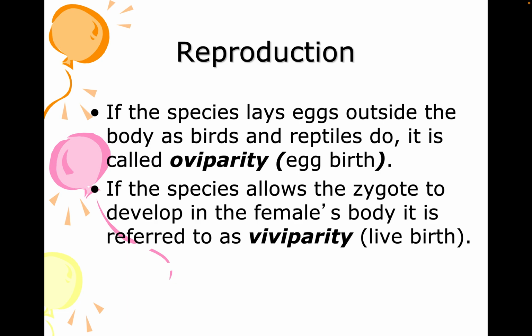If the species lays eggs outside the body, as birds and reptiles do, it is called oviparity, or egg birth. If the species allows a zygote to develop in the female's body, it is referred to as viviparity, or live birth.